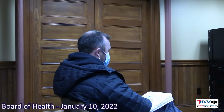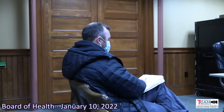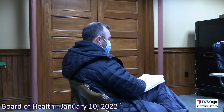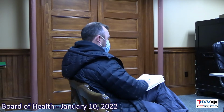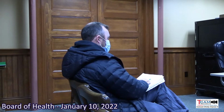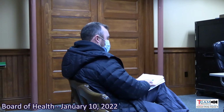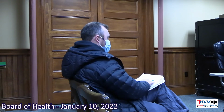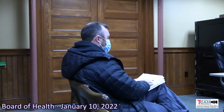Percent positivity rates, so Townsend increased from 13.74% on the 30th to 17.17% on the 6th. At the county level, Middlesex County more than doubled. It went from 5.99% on December 30th to 12.55% on the 6th. And then at the state level, it also more than doubled, so the state was 7.74%, and they increased to 15.03%. So, the numbers are definitely increasing at a pretty dramatic rate.